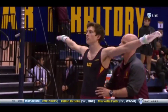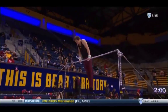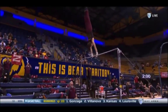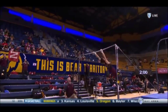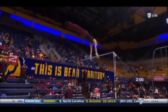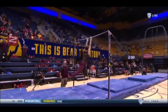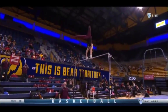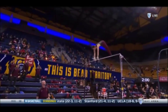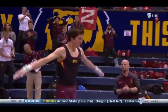Just didn't get his arm over his head fast enough. He's doing it again, I think, right here. There you go. Why didn't you do that the first time? That was great. I mean, that was so much more aggressive. His arm slapped back to the bar. The last one, or the first one, was just so casual. Gotta finish it off, though. Nice double layout somersault.